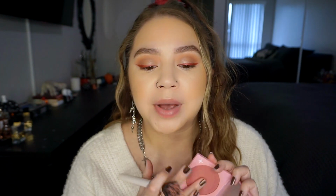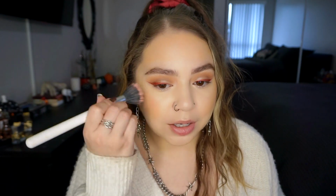Going in for blush, I am taking the ColourPop Bali Baby Cream Blush. I really like this one, and I think it'll go well because it's a really pretty pinky mauvey color. I just like to warm it up a little bit, and then I'll just go in.